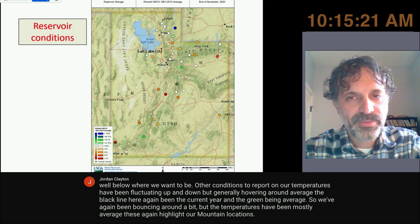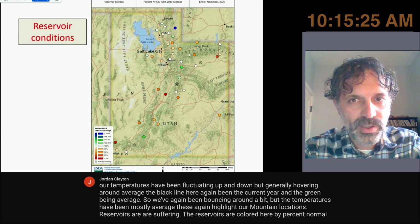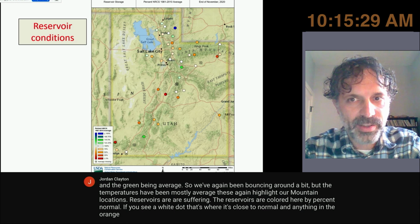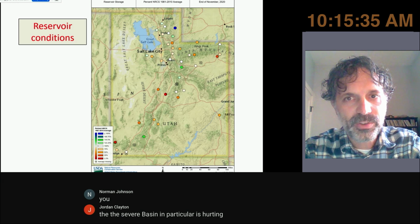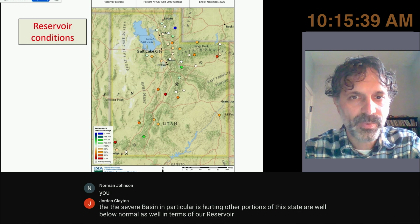Reservoirs are suffering. The reservoirs are colored here by percent normal. If you see a white dot, that's where it's close to normal, and anything in the orange and again red is really poor. And you can see the Sevier basin in particular is hurting. Other portions of the state are well below normal as well in terms of our reservoir conditions.